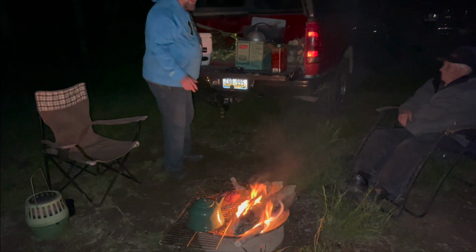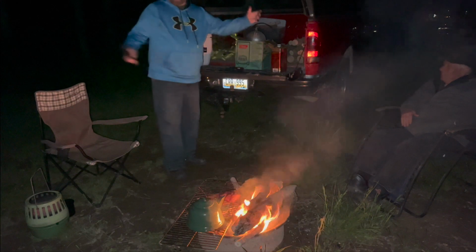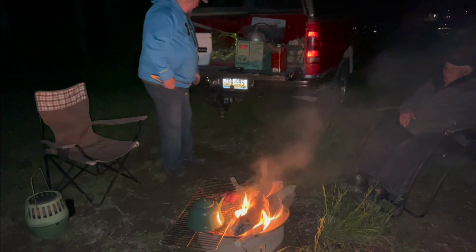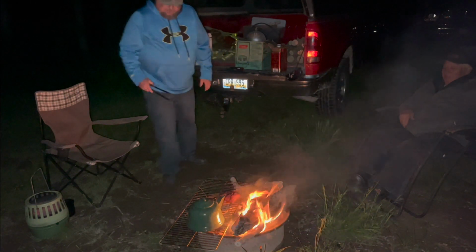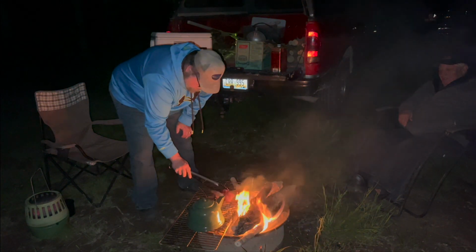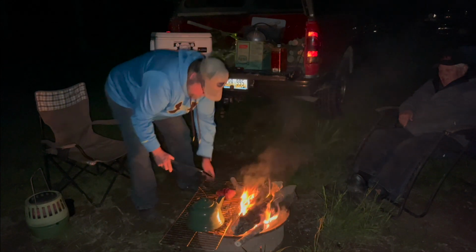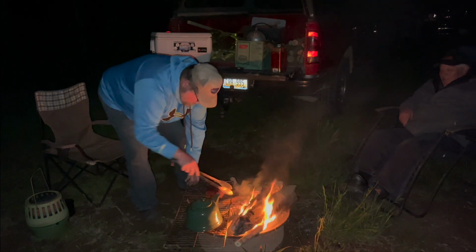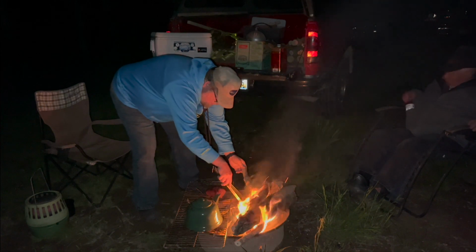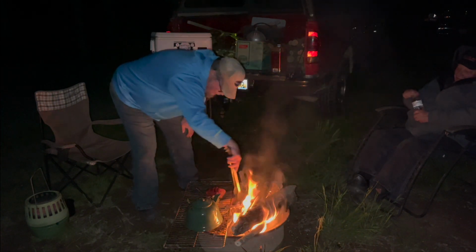Well, it's a little later. I got my friend Bernie here, and this is actually his land that we're on, but we're just enjoying the fire. It took a while to get this fire going. Some of the wood I had here was wet. I've been slowly thawing my venison. I think I forgot to tell my son to throw it in the microwave before I came. We have our potatoes down here in the coals.